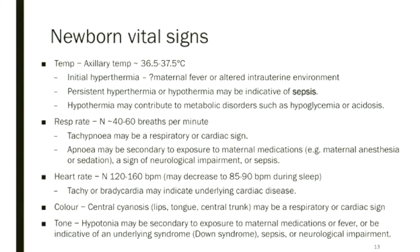All I want to say about the vital signs is that they're different to adults, and when you're on PEDS it's worth learning what the differences are. So don't just treat them like little adults, because they've got very different vital signs. I don't need to run you through the numbers right now, but the other important things to consider are what medications and other drugs the mother was taking, and how that could be affecting the neonate, not just as a fetus but also now as a neonate, because there's often some of whatever it was left in the serum.